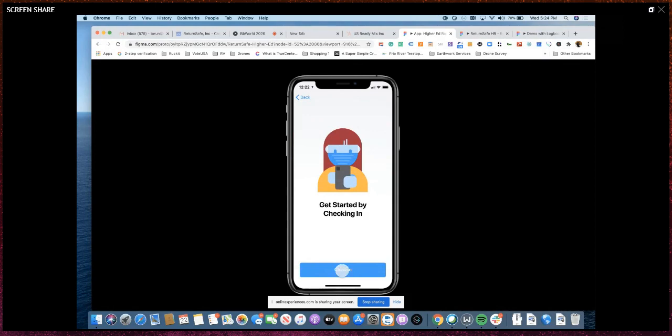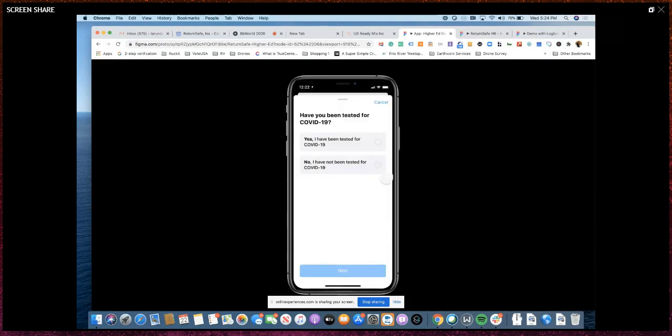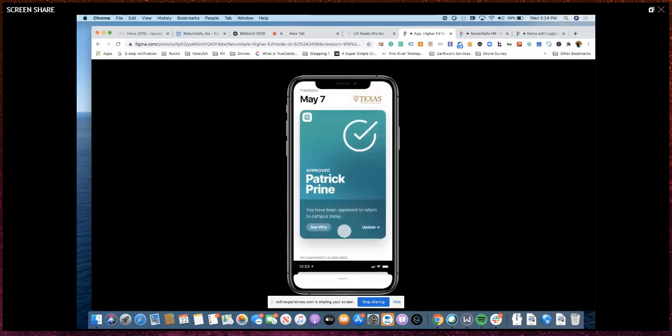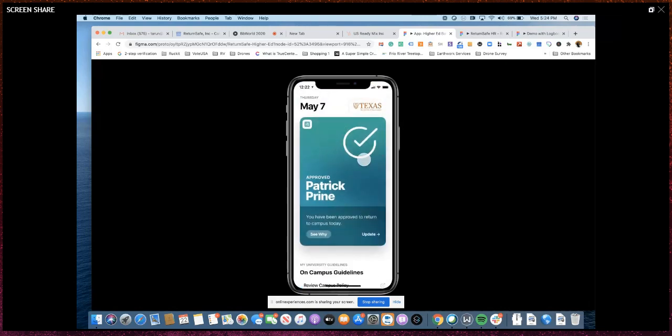So let's go through the first check-in. Let's look at a simple scenario here where you have not been tested for COVID, and we have a list of symptoms. Maybe you don't have any of these symptoms. You say none of the above, and very quickly you get a recommendation. Today's recommendation is you're approved to return to campus. And then you get a campus boarding pass. So now this is a nice green screen where on campus you can just flash your screen in front of somebody just like you would when you're walking through an airline check-in. And if necessary, you can also show a QR code.